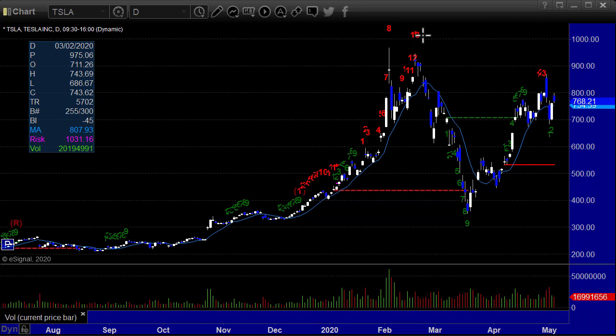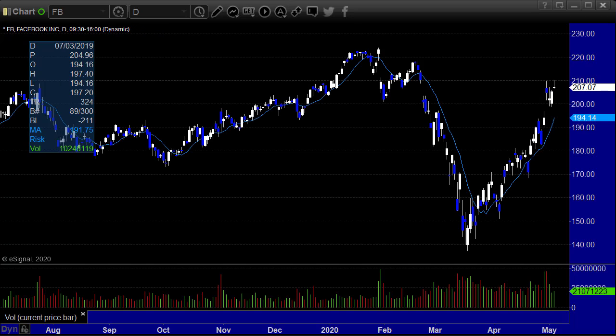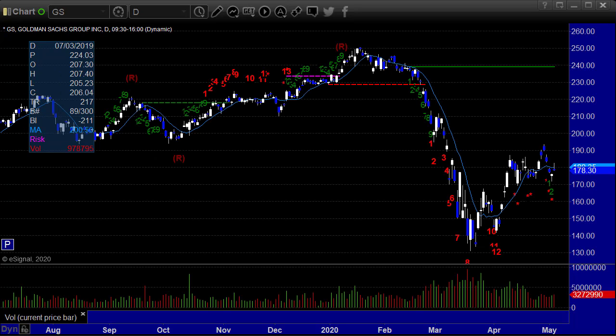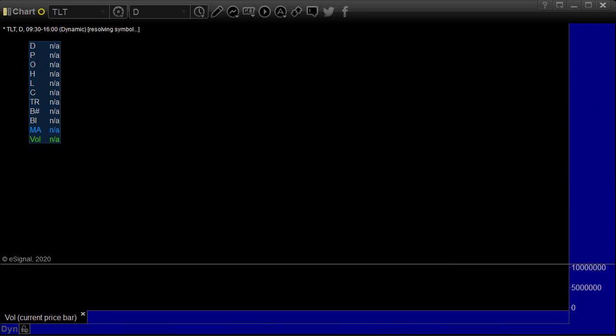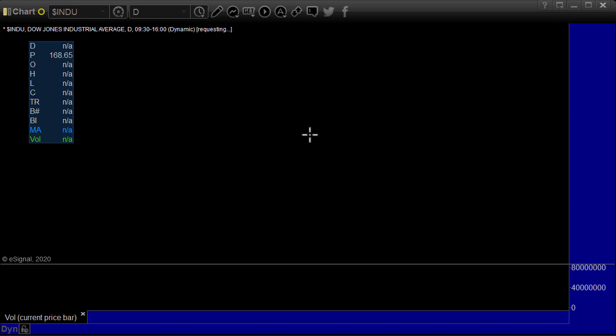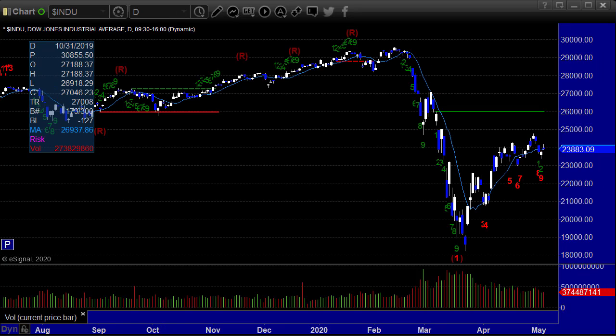I mean, you've got to look at that 13 sell signal that we got back at the end of February on Tesla. I realize how important that was. Facebook up $1.81. Goldman Sachs gains $2.27. TLT, the 20-year bond ETF, down 1.07. And the Dow Jones Industrial Average was up 133 points, and that is it.